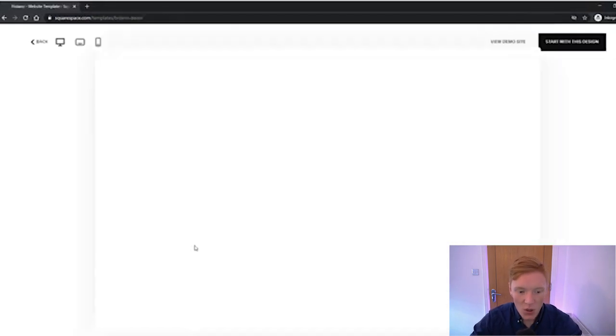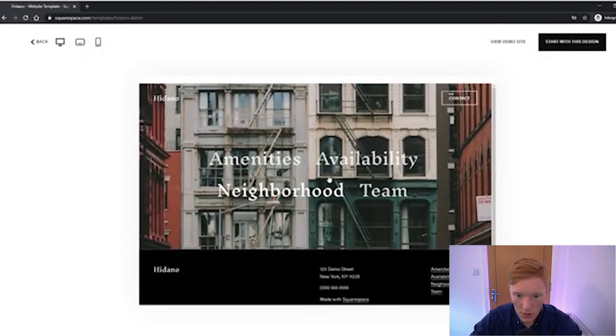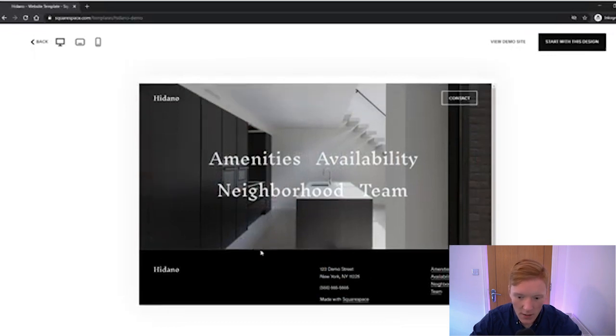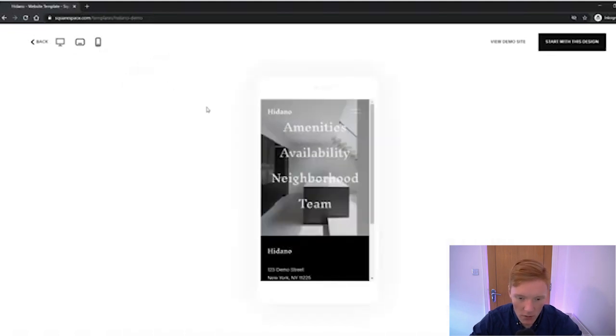So what we can do is just preview the template and then you see how it looks. It looks great. It's very simple. It has a slideshow at the top. You can contact directly, and then you'll have the contact information at the footer. You can also check the amenities, availability, neighborhood, and the team as well. You can also check out how it will look on tablet, also how it will look on your phone.